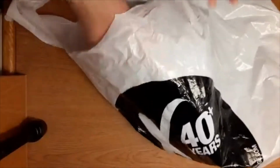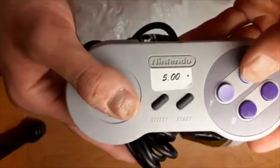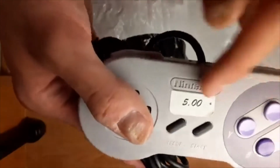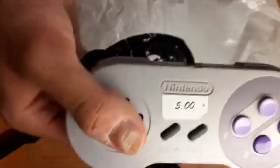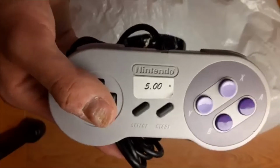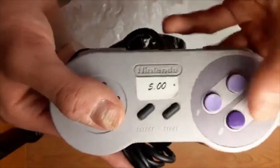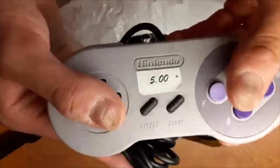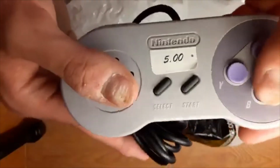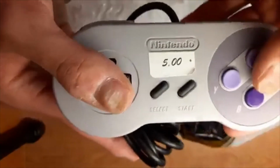So, here is, oh, upside down. Here is an original Super Nintendo controller. You guys probably already know I have an 8-bitdo and those controllers that came with the Retron. But this is an actual licensed Nintendo controller. The buttons kind of concern me a little bit. They're a little squishy. They seem functional, but I don't know if this thing really does work.